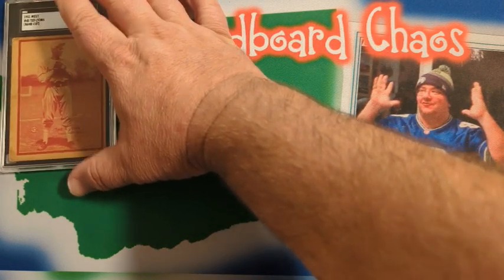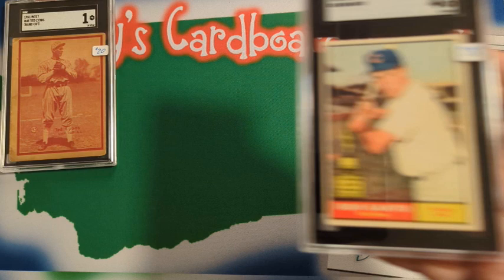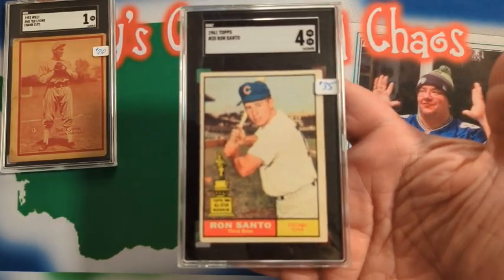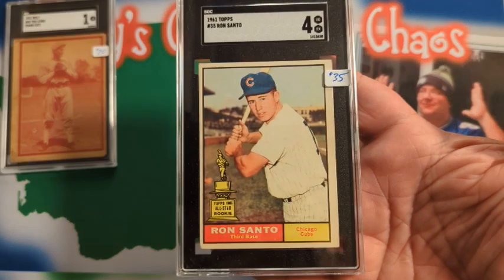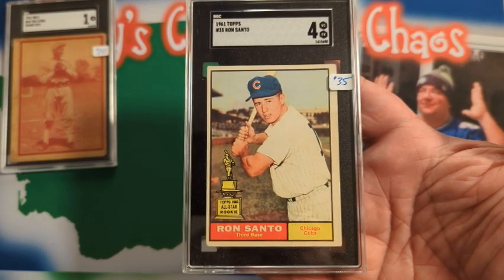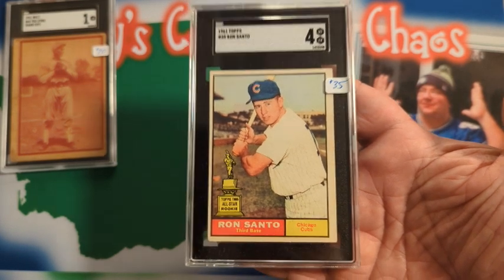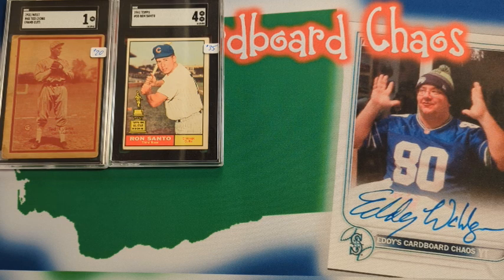So very, very happy. I then upgraded my Ron Santo rookie for 32 bucks in a 4. You get the focus there. A lot of you know what this card is, for the Washington Players Born in Washington State collection. That's a beauty. Dylan wouldn't approve of the centering, but it's not Dylan's card.